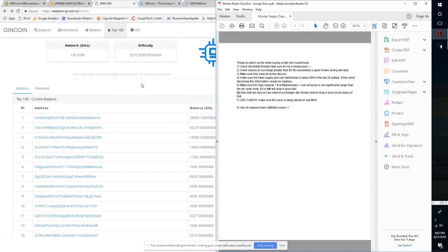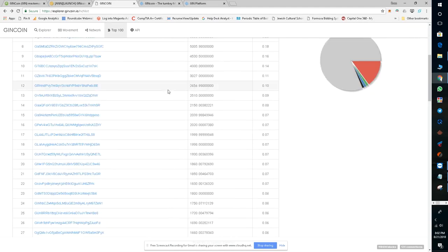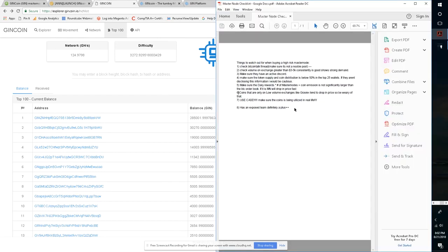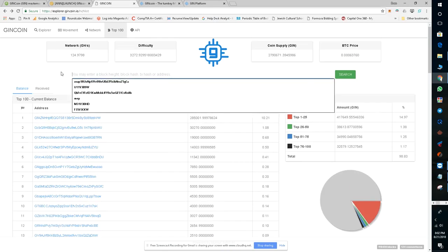Their use case is, like I said, 50 cents' worth of Gincoin a day for their service. So that obviously has one of the best use cases you can have, a service-related use for your coin. Let's see, 8 was the team. So I guess overall, guys, these guys are getting a 9 out of 10 on my scale. They're basically almost a perfect project in terms of growth potential, I see.